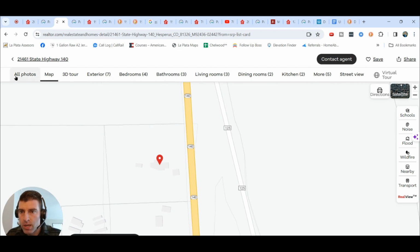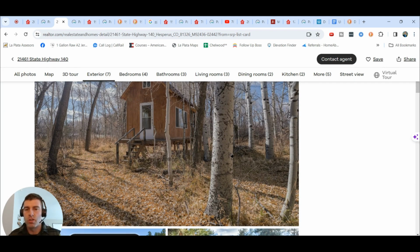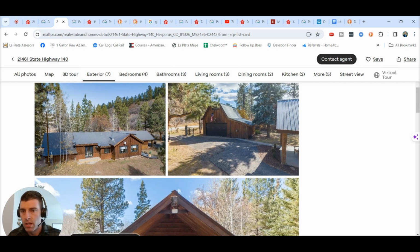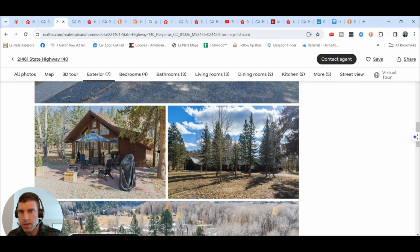So as we zoom in, I'm going to again go to exterior photos. You get an idea. What's cool about this is you're in a lot of aspen trees, really pretty aspen trees, a nice metal roof here. Really cool property, nice little acreage property. And they're going to get a lot more snow. So same as the last one, but these guys are going to get a lot more snow. They're at higher elevation, about 17 minutes to downtown Durango.